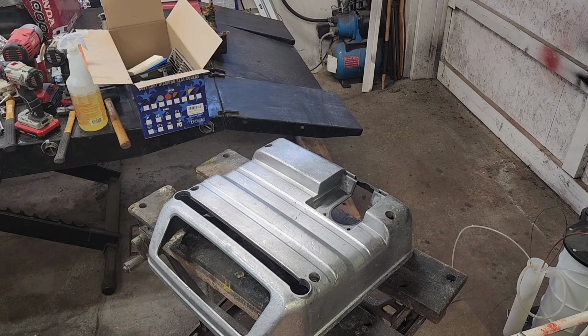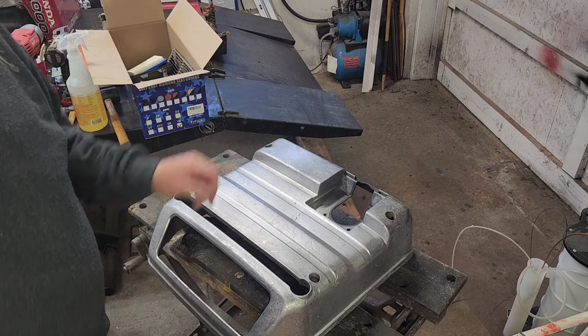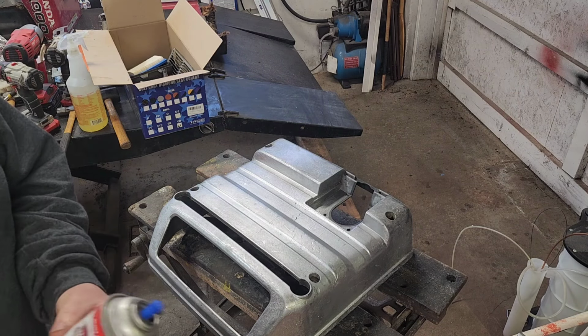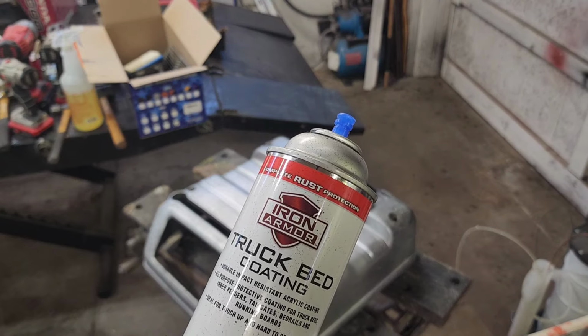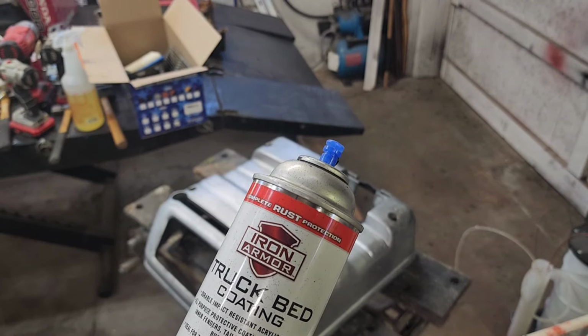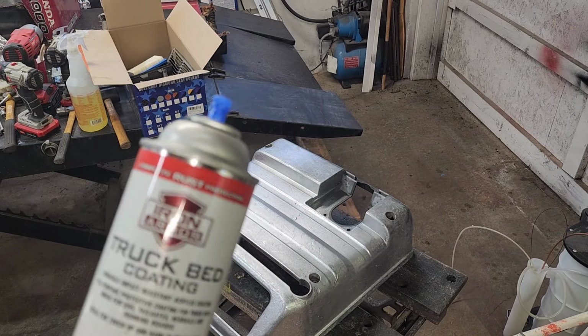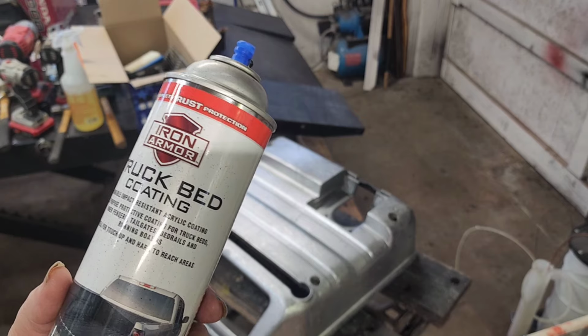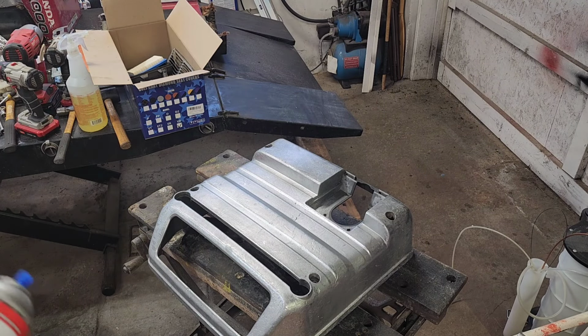All right, boys and girls, been cleaning up parts, and I've got these end pieces done. I put them in the parts washer for an hour or so, and I've got a can and a half of this Iron Armor truck bed coating, which you used to get at Harbor Freight. Although they're redoing this section, I'm afraid this stuff's going away, and it's excellent. I've done the whole hood on my black Tracker 2 or 3 years ago. Still looks great. I've used it on motorcycle black parts, all kinds of stuff. You name it, I've used it.